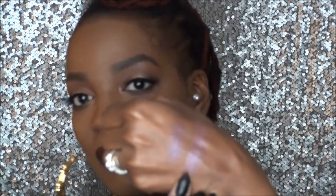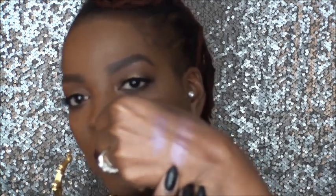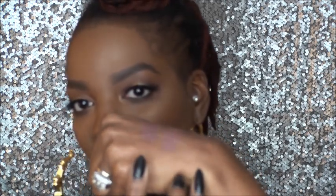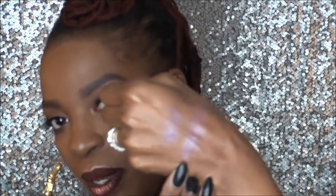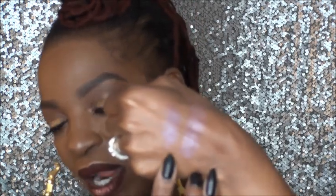Okay, so next up we have Volt. This really pretty purple color. I absolutely love how subtle this purple shimmer is. If I take it out of the light, you can barely even see it on my skin. That's how subtle it is. But it's a really nice purple if you can make it out there at all. There is your finger swipe, and there's your brush stroke right next to it.